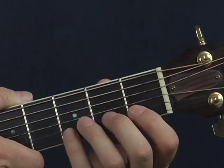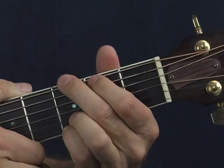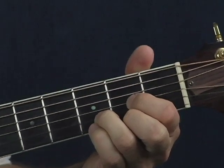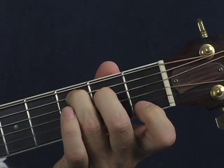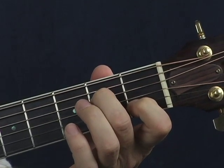Pretend your fingers are magnetically attracted to the strings and really concentrate on keeping that cluster together, and that pinky attached to that third finger, right? So that's C major 7 to A minor 7. Pretty easy, just adding that first finger.